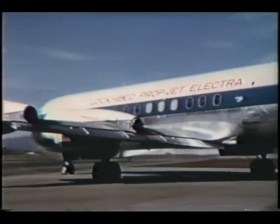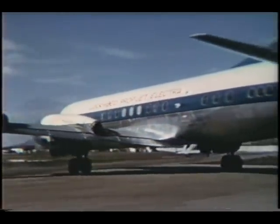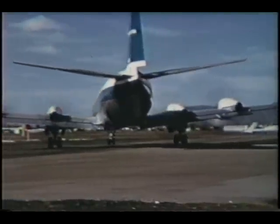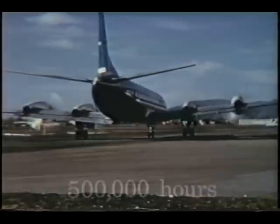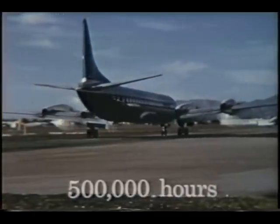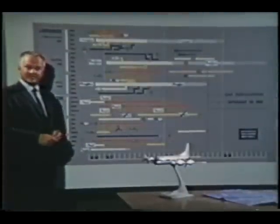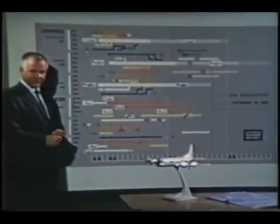Further, it is estimated that by the latter part of 1959, the Electra transport with this power package will itself have accumulated over 500,000 engine flight hours in actual airline operation. This then is the scope and meaning of the Lockheed General Motors Master Propulsion Program. It has been in full operation since 1956 and will continue to operate well past the Electra certification date.